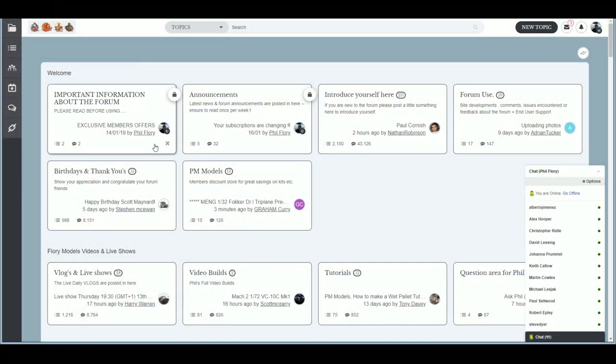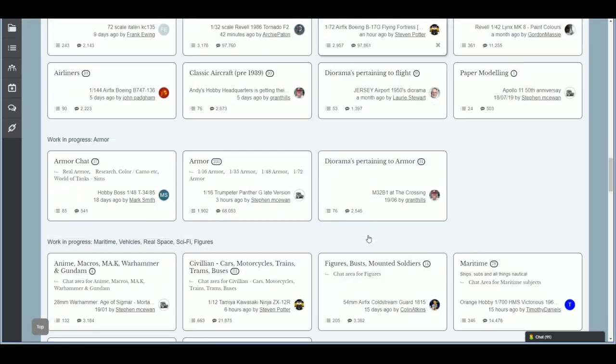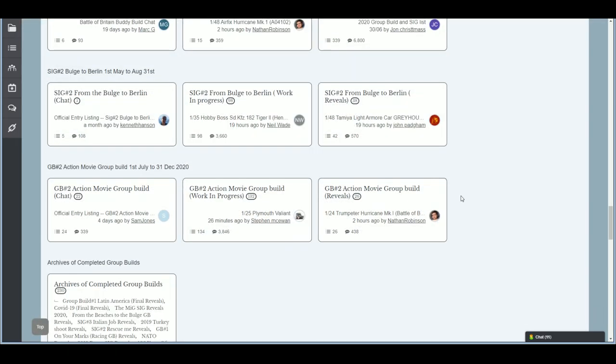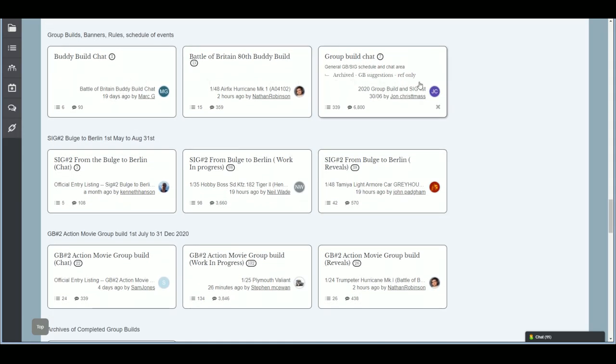A couple of things on the forum. So over on the forum, you might notice that I've been in here cleaning up everything. So there's lots of things been moved around and tidied up and stuff like that. Down in the group build areas, because obviously we've got the group builds going on at the moment.